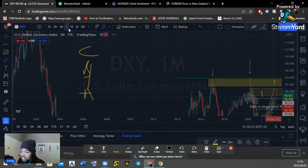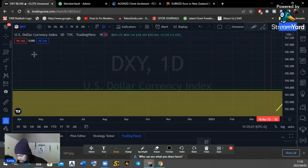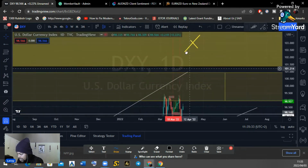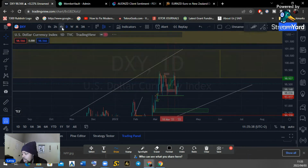So I'm going to go straight down to the daily time frame on the US dollar. We're outside knocking on heaven's door. Right, and all we just want to do is break this. That's all we want to do.